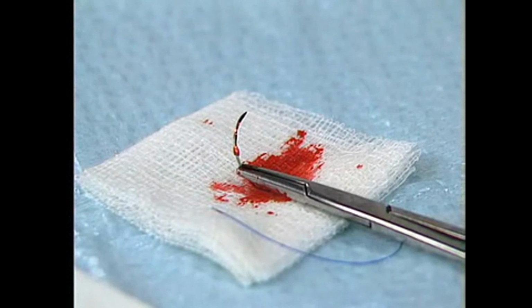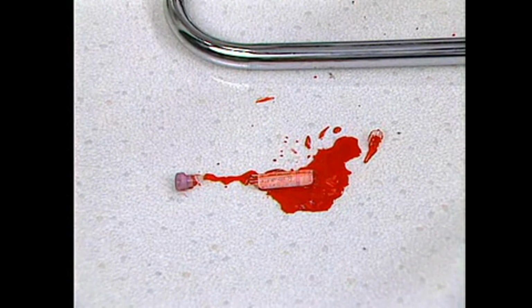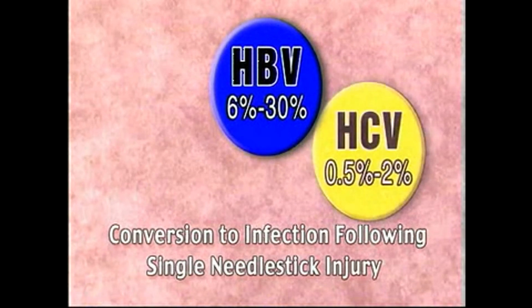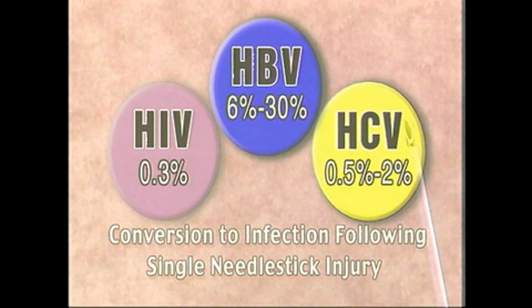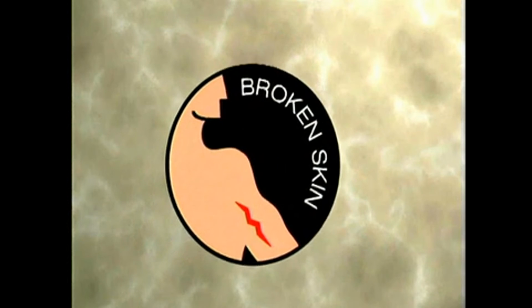Mishandling of a suture needle, scalpel, or other sharp could also infect you, as could being punctured by sharps hidden in dirty linen, or a puncture wound from contaminated broken glass. All of these can transmit bloodborne infection. Conversion rates from a single needle stick injury to infection vary, as seen in this comparison of HBV, HCV, and HIV. Needle stick injuries involving contaminated hollow-bore needles, like those used for injections, blood draws, and IVs, are most often associated with transmission.